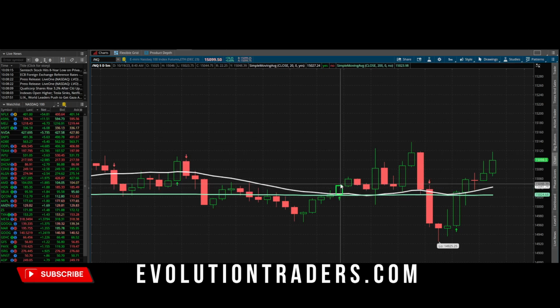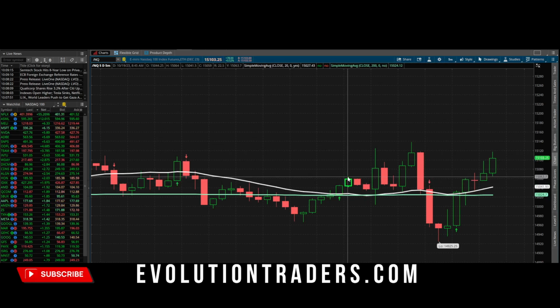The next play that we get here was a close at 8:40 in the morning PST over the 20 SMA. That entry price should have been somewhere around 15,047. Over 15,047, this quickly goes up in 5 minutes to a price of 15,063. There's your next 10 to 15 point move if you're scalping.